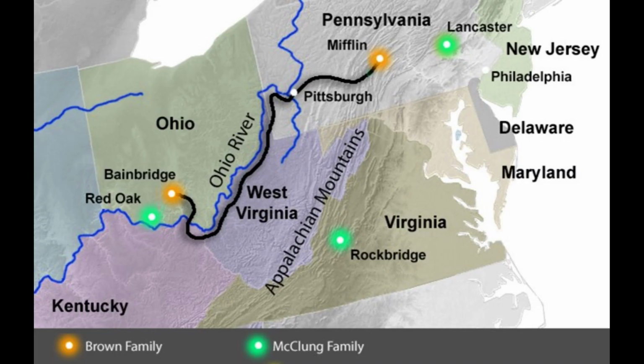This is an example of another map showing how the Brown relatives traveled from the East Coast, where they had settled prior to the Revolutionary War, and then after the Revolutionary War, took the raft down the Ohio River, as shown in the movie How the West Was Won, and then settled in Ohio. And it is from this location in Ohio where our grandfather, Robert Brown, then went to Mexico.